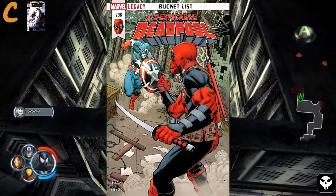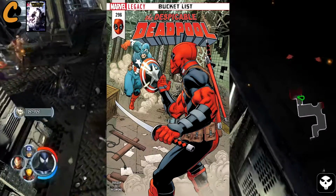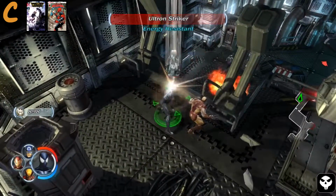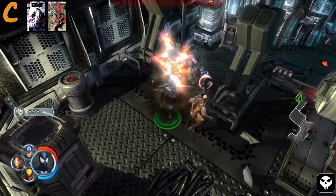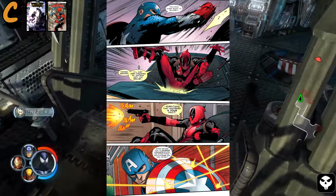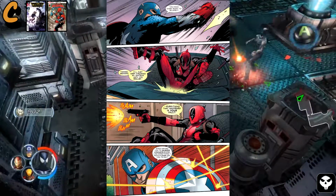Next we have The Despicable Deadpool, number 296. This is an odd book. The whole book is just Captain America fighting Deadpool for some reason, which I'm not quite aware of yet. All the while, Deadpool keeps making Captain America look bad in front of people.